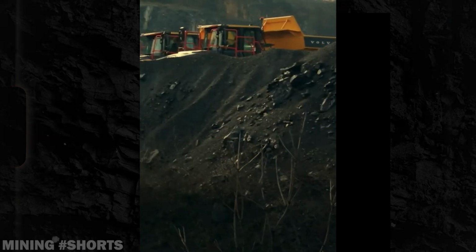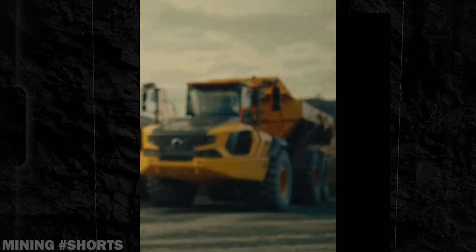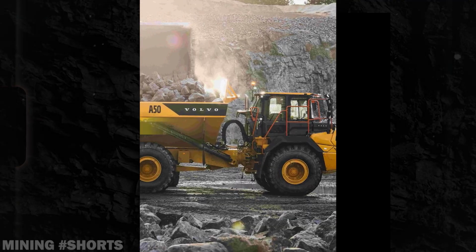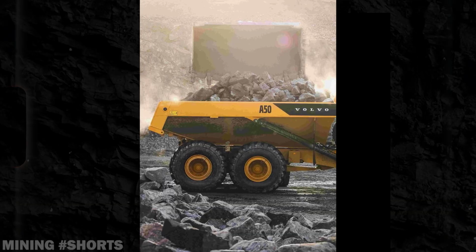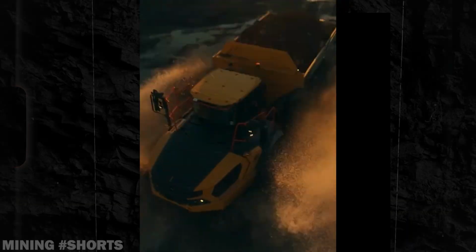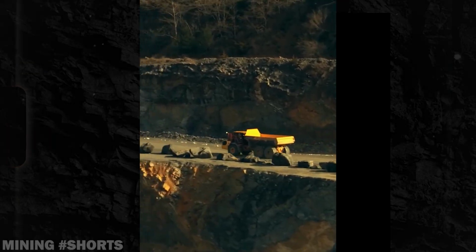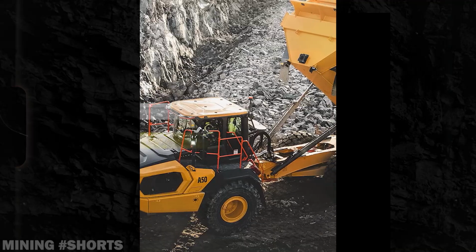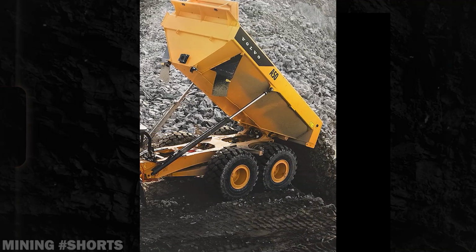Made for the wild. That's how Volvo describes the brand new A50, announced a couple of days ago. Unveiled just a few weeks away from Bauma trade fair in Germany, the new articulated dump truck is a one-of-a-kind piece of iron. You already guessed it, the A50 comes with a payload capacity of 50 short tons. It now fills the gap between the new A45 and Volvo's largest offering in the articulated dump truck segment, the A60H. But what's so special about this new 50 model?